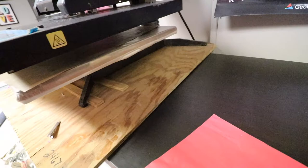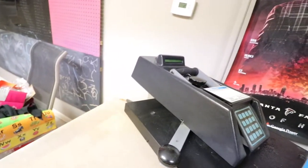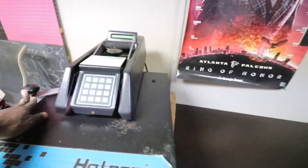This is before it became popular. It's on a wooden platform. It's heavy, sturdy. And I want to say it's about maybe like 15 by 12 or something like that. It's a big one. 16 by 12, I think. But yeah, I'm gonna get this room cleaned and I'll show y'all some more stuff. Now, I'm gonna sit y'all down on the tripod and clean up.